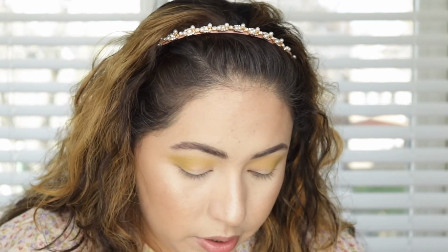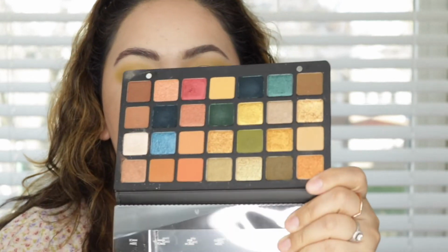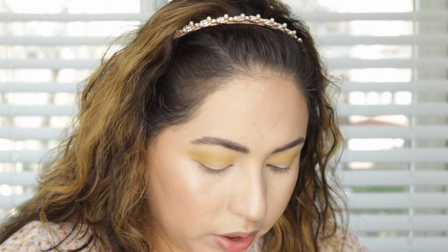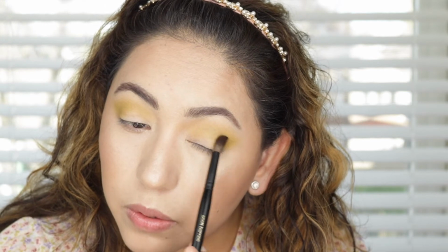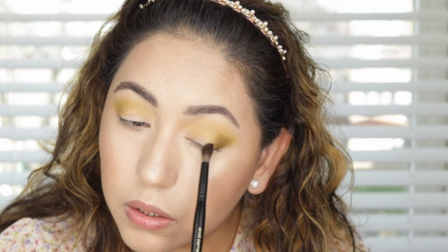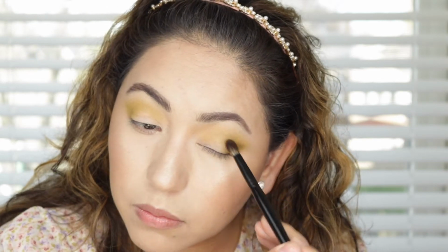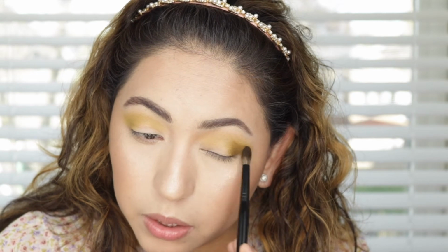Now for the outer corner, I'm going to be trying this color right here. This is the same kind of olivey tone, and I'm just going to focus it in the outer corner, just to make the eye look a little bit more smoky.